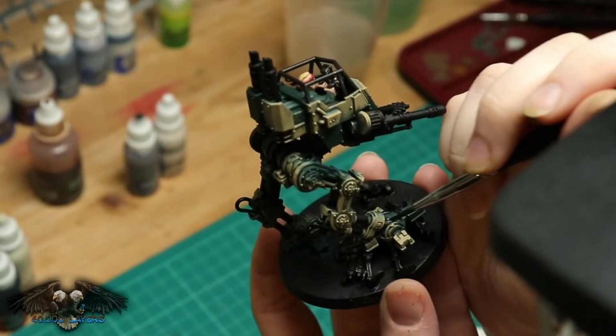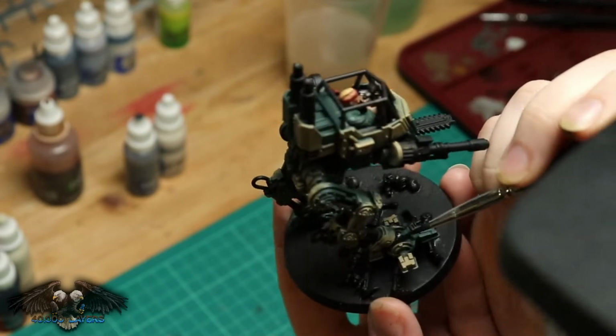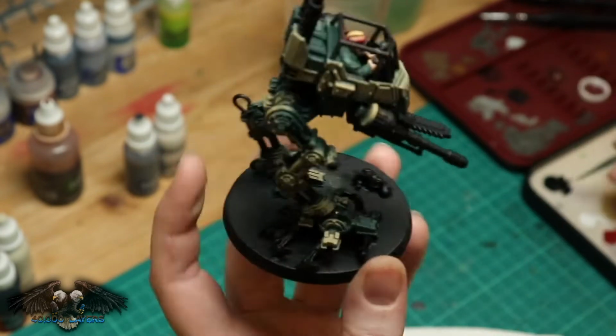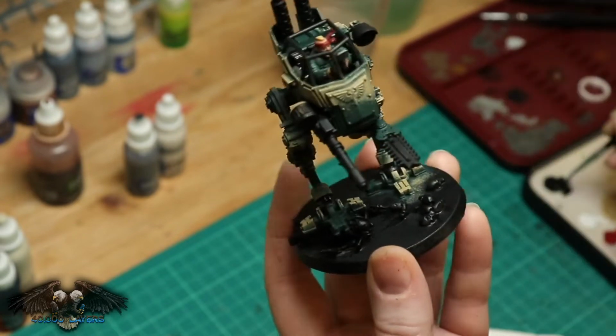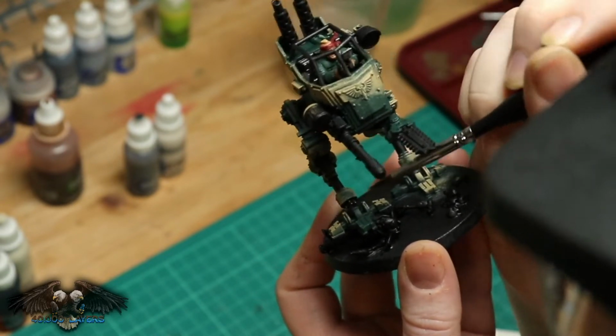Right. And we'll discover why the Catachans and the Cadians and the Kriegs are so popular. But we'll start with the Armageddon Steel Legion. Good to know all about them.